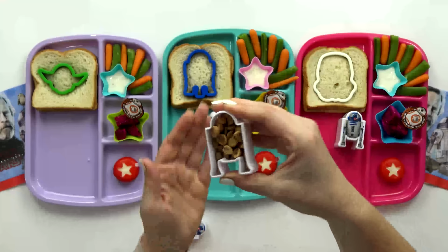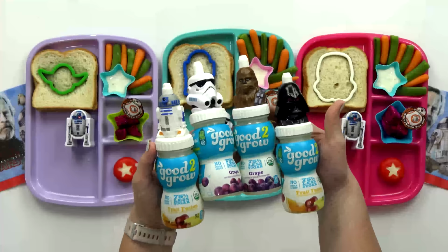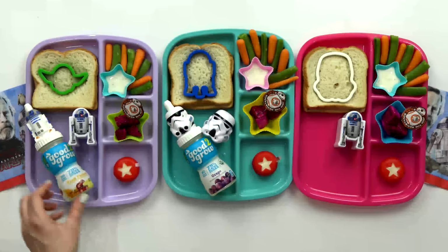And then to finish off this lunch, we have some special Star Wars drinks. Two of these are fruit punch, and two of these are grape flavored. I have an R2-D2, a Stormtrooper, Chewbacca, and Darth Vader. Now I used to have a Yoda one, but he got lost somewhere. So I'll go ahead and place these right on the tray. And that is everything in today's lunch.